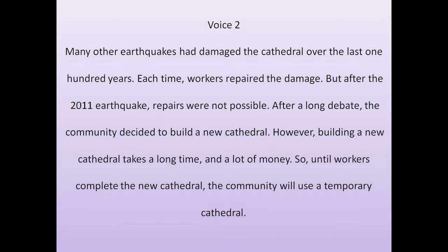Many other earthquakes had damaged the cathedral over the last 100 years. Each time, workers repaired the damage. But after the 2011 earthquake, repairs were not possible. After a long debate, the community decided to build a new cathedral.